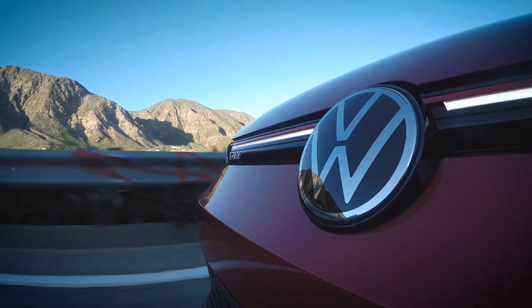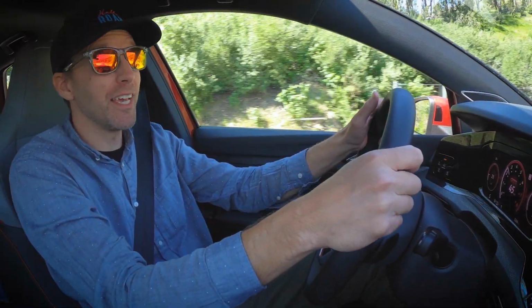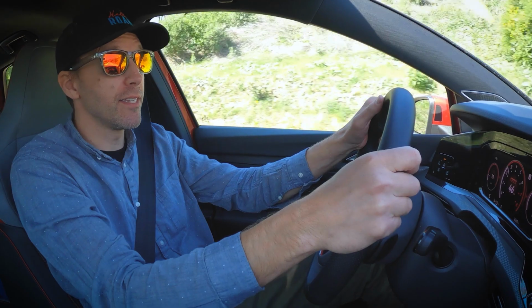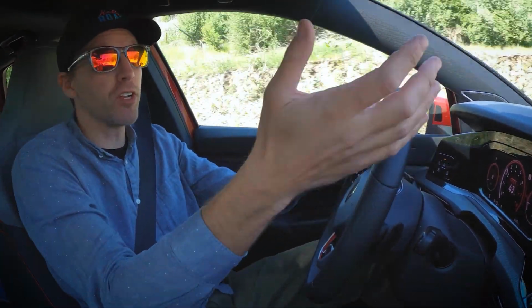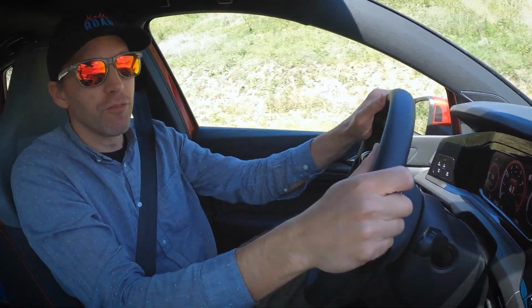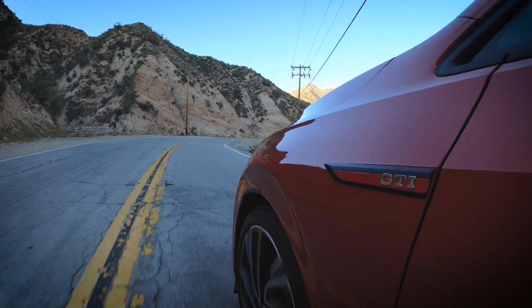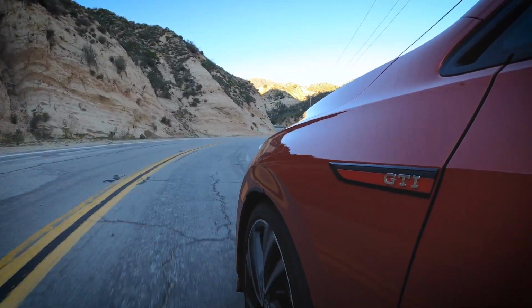So I guess I'll start off this driving portion with just being thankful that we still get the GTI here in the States. Volkswagen discontinued the Golf here. You can still get a Golf R, but not the base Golf. So if you want a small vehicle from Volkswagen, this is really one of your only choices. Fewer and fewer people are buying small vehicles. Everybody's moving over to crossovers.